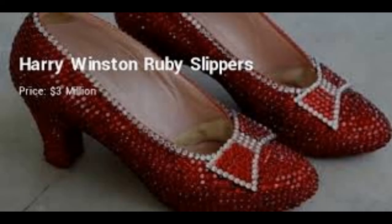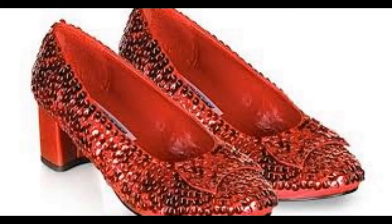3. Harry Winston Ruby Slippers. In 1989, Ronald Winston, son of the famous jewelry designer Harry Winston, celebrated the 50th anniversary of The Wizard of Oz by unveiling his own version of the famous ruby slippers from the classic film. The beautiful slippers took 2 months to create and really are something special.